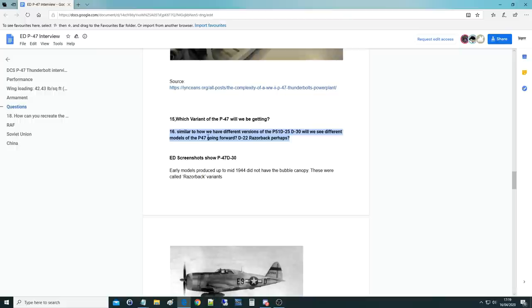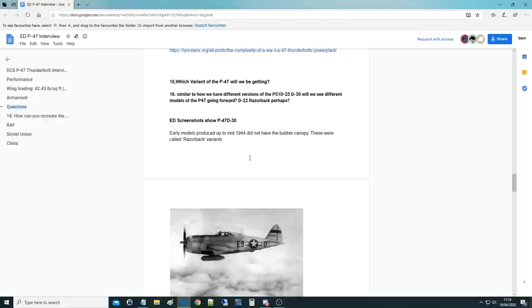Roger. Onto 16. Similar to how we have different versions of the P-51, D-25, D-30, will we see different models of the P-47 going forward? D-22 Razorback, perhaps? Oh, I really hope so. We rebuilt Snafu in Duxford, which is a D-22 Razorback version, absolutely no backwards. Beautiful, beautiful machines. In many ways, it was our first choice. But anyway, the bubble canopy offers a bit more freedom in combat, and we figured let's just go with the bubble canopy.